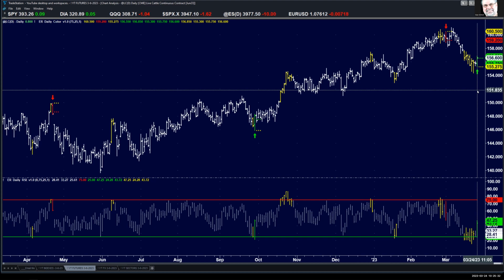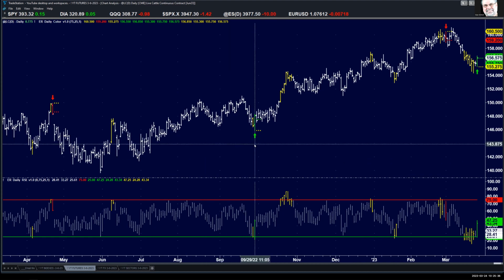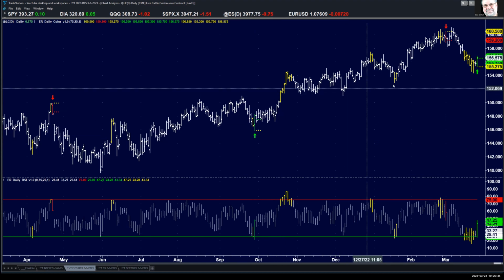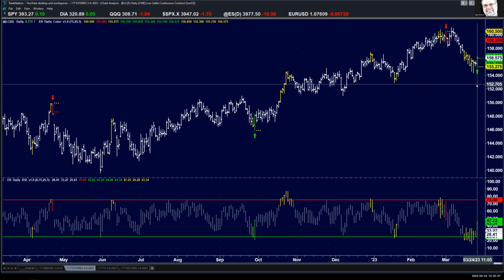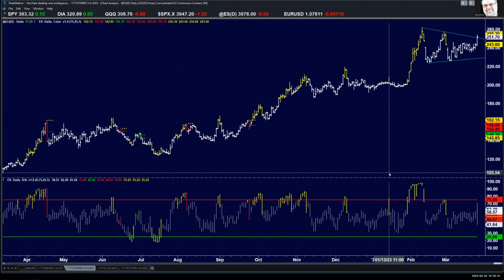So this is it. I hope it's as profitable as the last really good, great buy signal that we had on September 29th, the bottom of a modest break in an uptrend, and it made new highs for the whole trend. I think there's a chance that this could happen again. Why not?